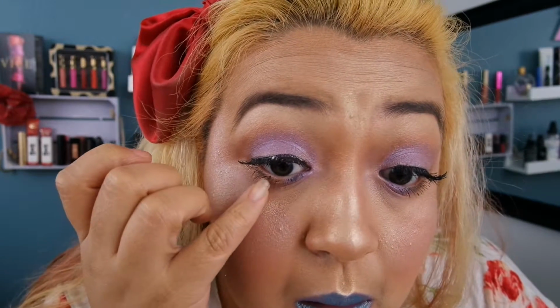Okay, this glue has most likely dried on my hands while I was doing all that. So let's just go ahead and put it on the lashes. Okay, so I went ahead and added a second and third coat to my lower lashes because I don't feel like they're popping enough.